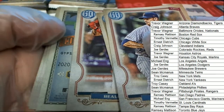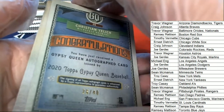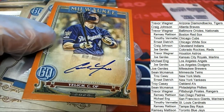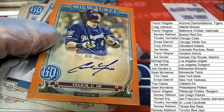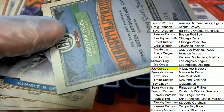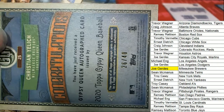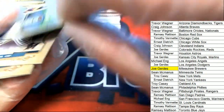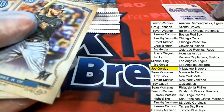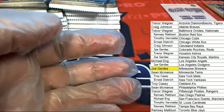Good luck, everyone. The first hit out of this Gypsy Queen going out to the Brewers owner. My, oh my. Look at this hit. Joe G scores a really nice one in the break here. Oh my goodness. I didn't see that number down there, but it is a 26 of 40. What a fantastic hit to have come out of the box break. That is autograph number one.